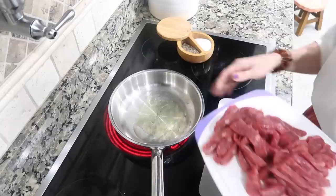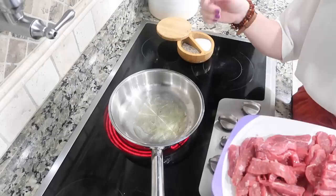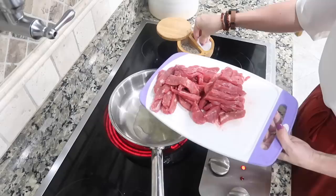I have a really hot pan here. Hopefully it's hot enough. We want a good sear on the meat as soon as it hits the pan. I've got a little bit of oil in there. Oh, we're gonna season this. I'll just season it when it goes in. Yeah, you do what you want. I'm gonna season it when it goes in.